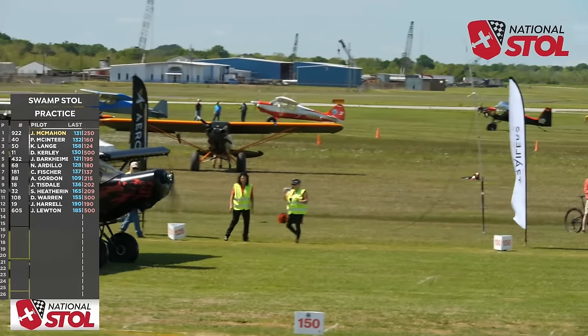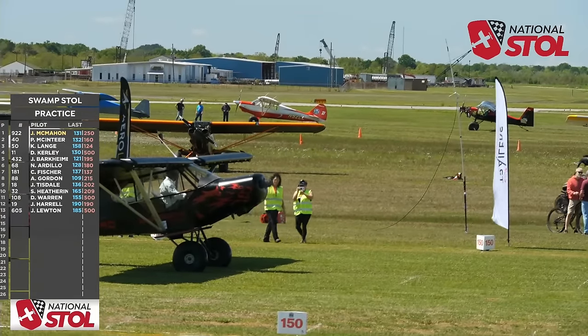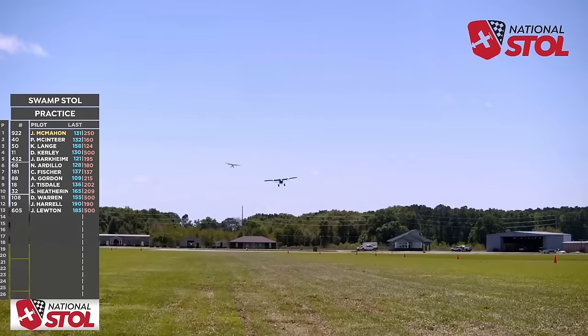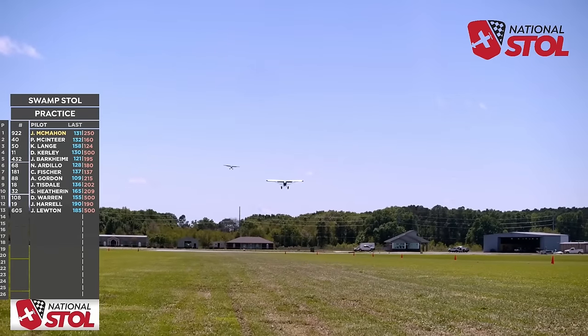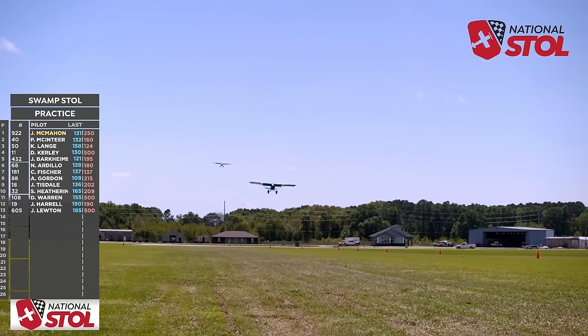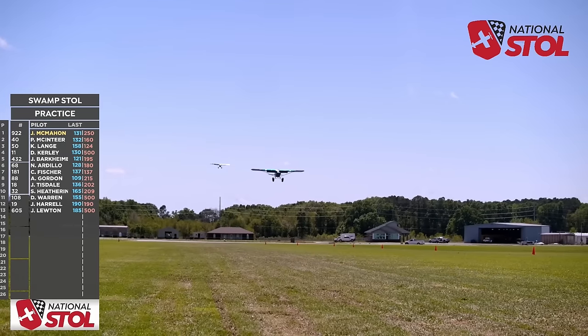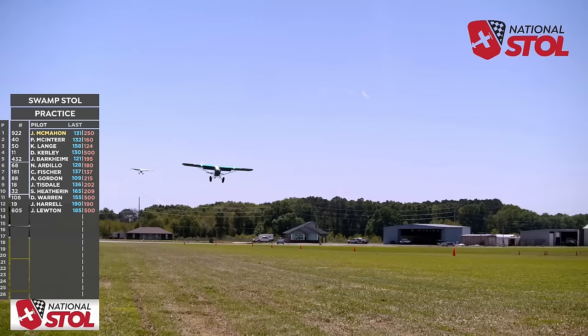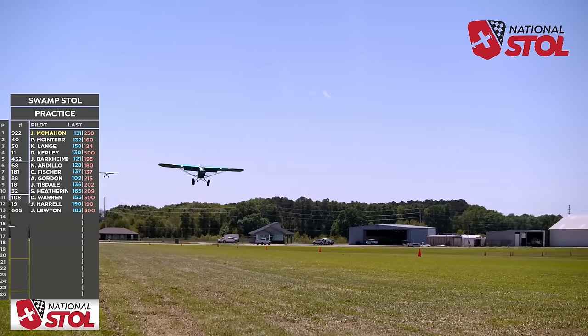Different approach than we saw last time where he was really coming in using more of that high alpha power settings. Here he allowed the aircraft to kind of drift in and put as much energy into those Acme shocks as possible. Keith is a believer in the Acmes. He says that he will not compete without them. He doesn't even like to fly the airplane without them. The first thing he does when he buys another Super Cub, order a set of Acmes.